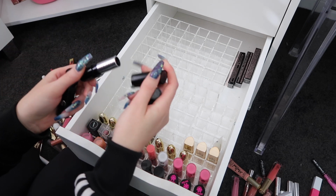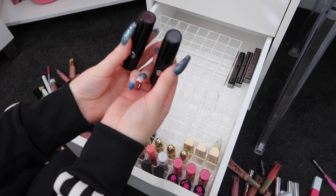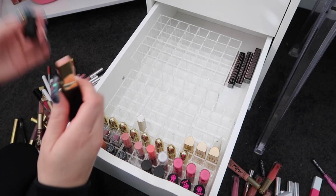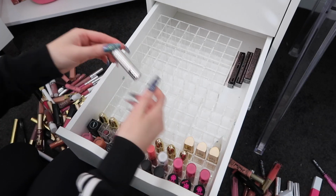Except the nude one, I've used that one. So I'm going to bin the nude one and I'm going to give away these two because they haven't been used and they smell fine. I've got my Mirenesse lipstick. I'm going to keep that because that's only less than a year old.